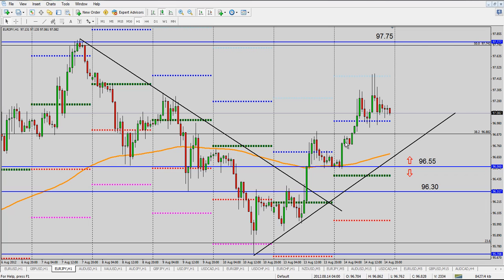Euro yen, so same thing as the euro dollar yesterday. We talked about getting some continued bullish movement as we got above 96.30. I have a feeling that this might be starting to wear out just a little bit. We do have some room for some retracement. This 96.55, 96.60 area is really what we're looking for.